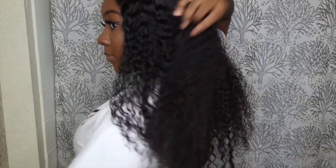Okay, y'all, so that is my curly hair maintenance when I wear this type of hair. It's super simple. It doesn't really take too much to do. You just spray, put a little cream, and boom, you're done.